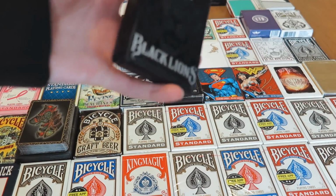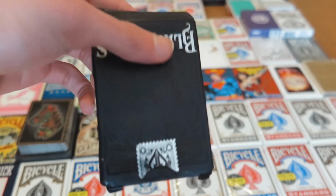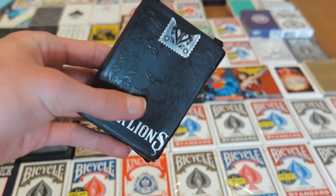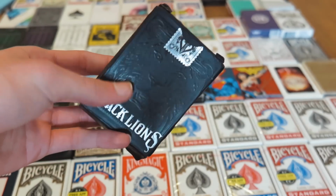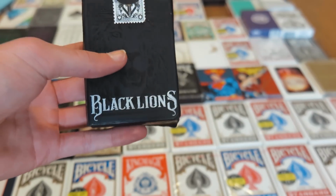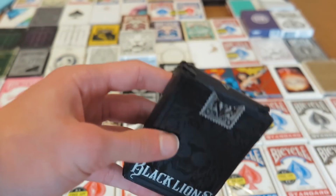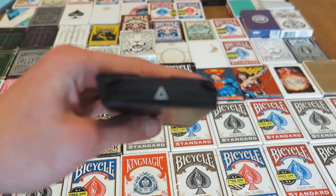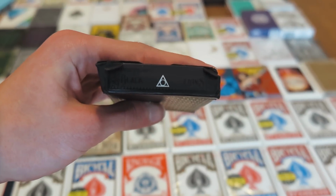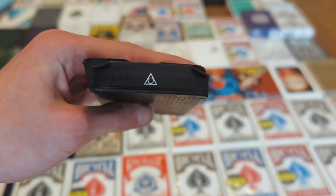Alright, guys. So this is the final deck. We had to go with at least one David Blaine deck in this video. So here's the one. This is the Black Lions V1, actual Black Lions edition. And if you take off the top seal, you'll see this little triangle with a circle. And I actually have that tattooed on my body forever. Not because of this deck though.